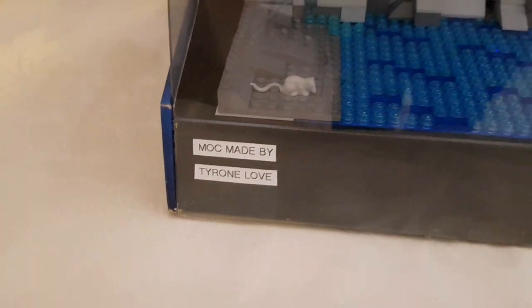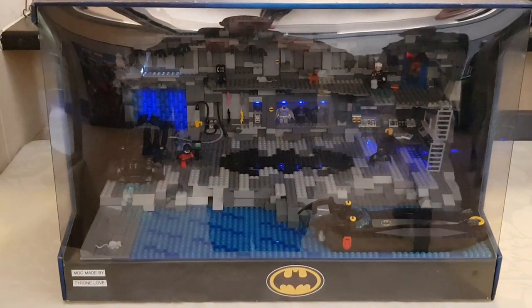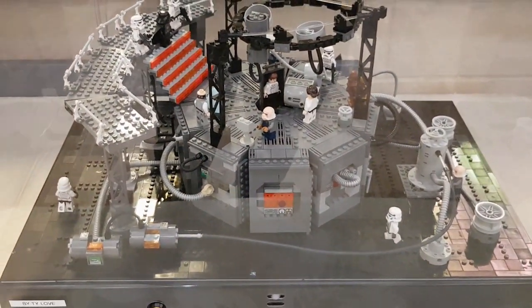This mock made by Tyrone Love. That's a really nice Batman, sort of the Batcave with all the things going on there, with the boat and the car, and really, really clever. And had this rather nice Star Wars one here as well. That's a really nice display.